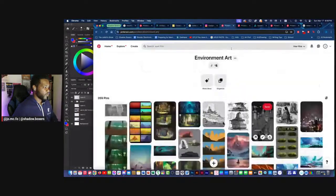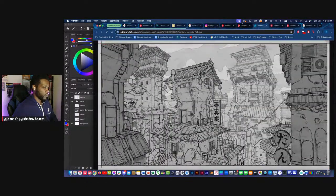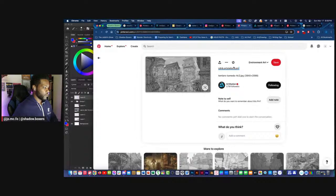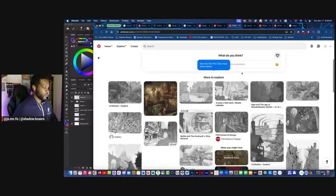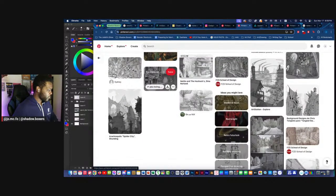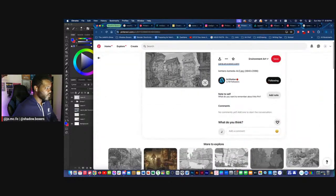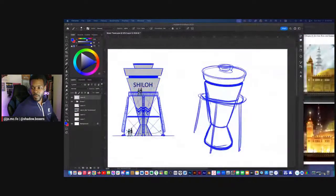Okay, well, I tried. Oh, these are nice. Whoa. These are some beautiful drawings. I am going to make sure I don't get rid of that page. Some of those environments were gorgeous.